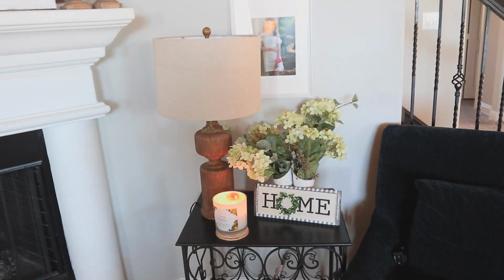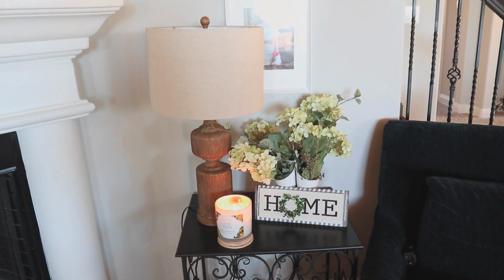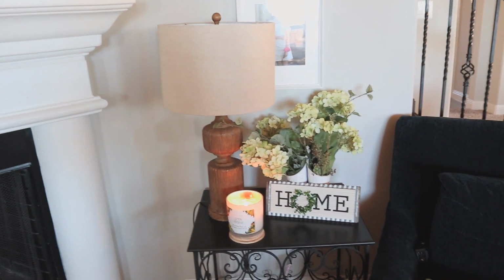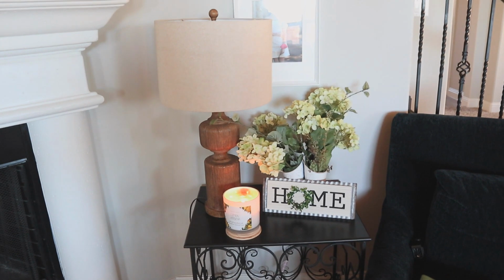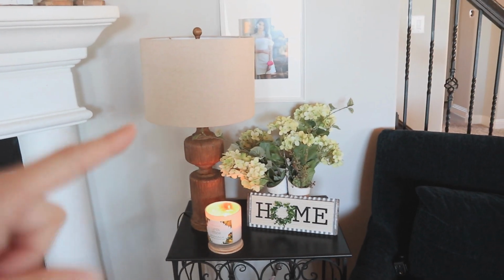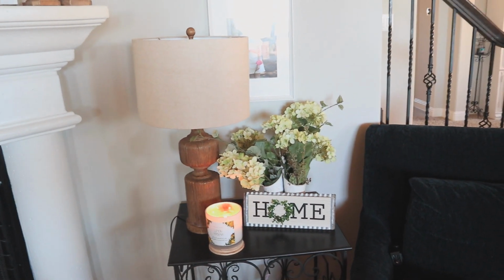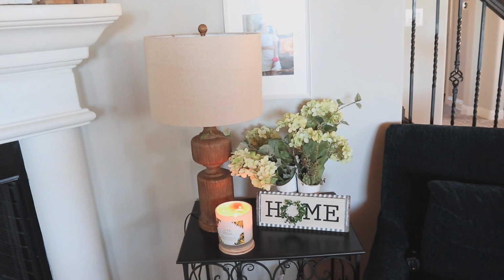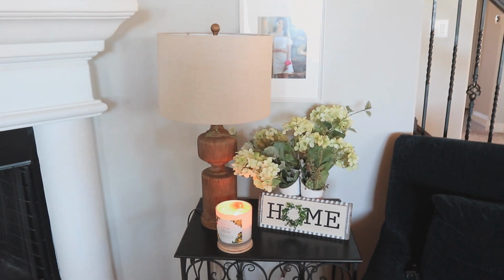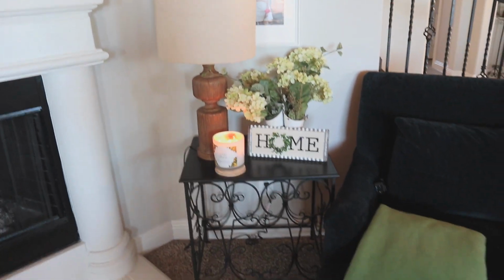That lamp is from Amazon. Actually, it took me forever to find the lamp that I wanted. I went through Hobby Lobby, I went through so many stores like TJ Maxx, Home Goods, and I just wasn't finding what I wanted until I found this one on Amazon. I just wanted something that was pretty simple, really. I was kind of surprised to have such a difficult time finding what I liked, but found it off of Amazon. I'll link it down below in case you're interested.